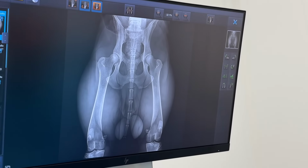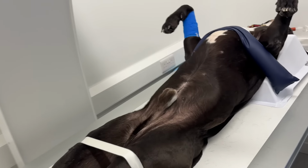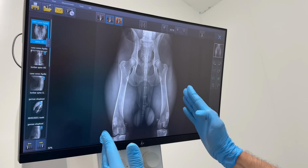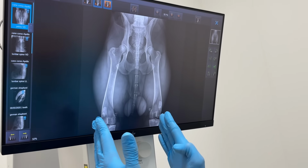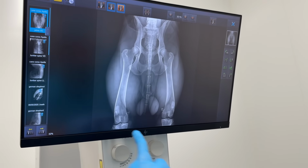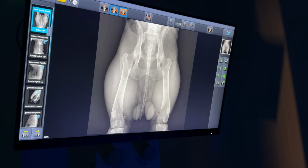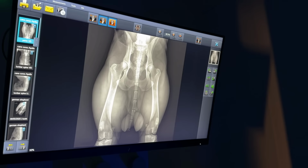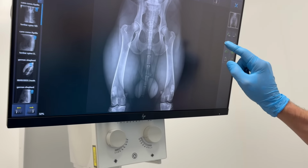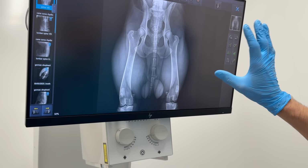Because he's a big dog and it's very hard to align the femurs perfectly. For my taste, if this one was a bit closer to the mid-axis, it would be better, like this one. Yeah, this one is just a little bit off, but it's still good for diagnosis. But the remarkable thing is this. I mean, for a Mastiff, looking at these X-rays, the symmetry in this picture is perfect.